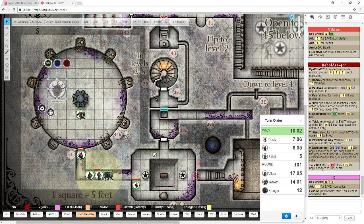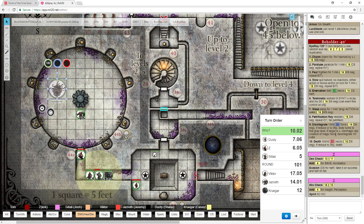Where are the rays coming from? Made it. Sorry, dude. He didn't want to see his reflection, Z. Where are the rays coming from? I'll tell you in a second. That was the first one, and you make your save. The second one was a 7 sleep ray, 16 wisdom save. Oof, okay. Nice. I made them both laugh.